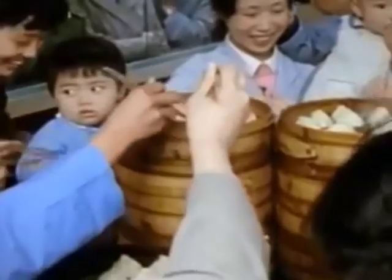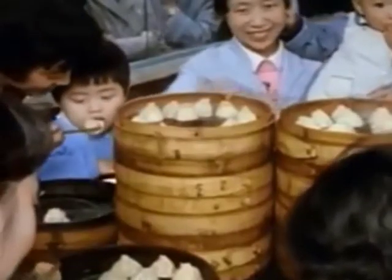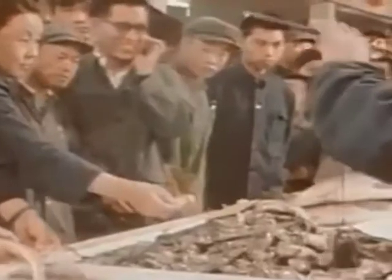Maybe we ate meat once or twice each week. So meat became precious for every family. But eggs, compared to meat, were relatively abundant. So eggs became the most important animal protein.